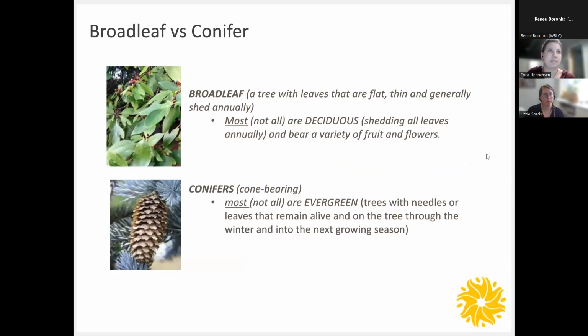And then we'll also be dividing trees into two groups. We have broadleaf, which is a tree with leaves that are flat, thin, and typically, but not always, deciduous. And they bear a variety of fruits and flowers, whereas conifers are defined as a cone-bearing tree. Most, but not all of these are evergreen, meaning they have needles or leaves that remain alive throughout the winter and into the next growing season.